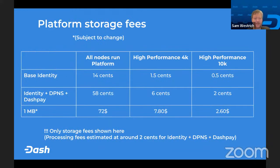Okay, so now let's talk about fees and why the high performance system is really great for our end users. There's a caveat here: the fee system is not completely done. I calculated these values based off of theory at the moment. And there's also another point. For example, all nodes run platform to register on the system for identity, DPNS, and DashPay. Basically what you need to use DashPay on your mobile wallet is 58 cents right now. It was actually $1 or $2 about 4 months ago.